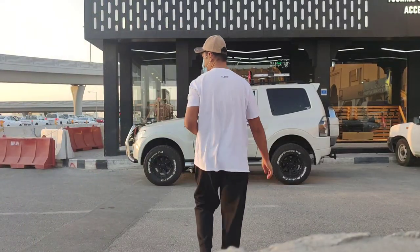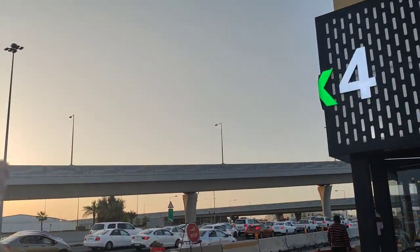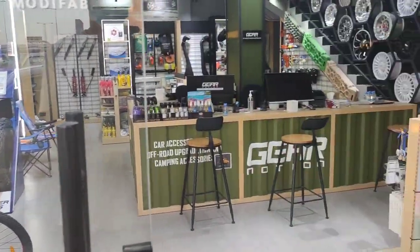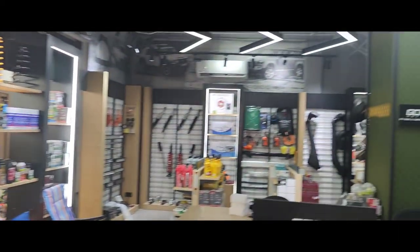So, nandito tayo sa Gear Notion. Ito 'yon, malapit siya sa tulay, yung tulay oh. Basta tayo sa loob. Woo! Ganda. Ganda, 'di ba?